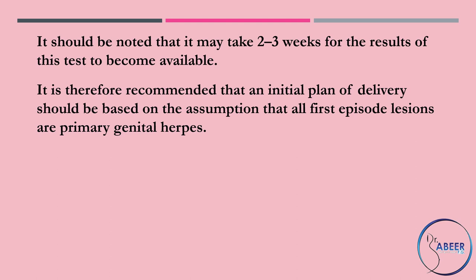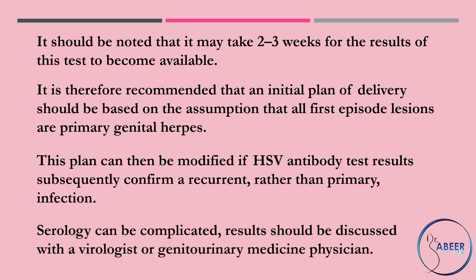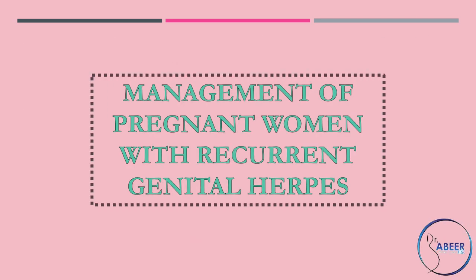It is therefore recommended that an initial plan of delivery should be based on the assumption that all first episode lesions are primary genital herpes. This plan can then be modified if HSV antibody test results subsequently confirm a recurrent rather than a primary infection. Serology can be complicated. Results should be discussed with a virologist or genitourinary medicine physician. Management of pregnant women with recurrent genital herpes.